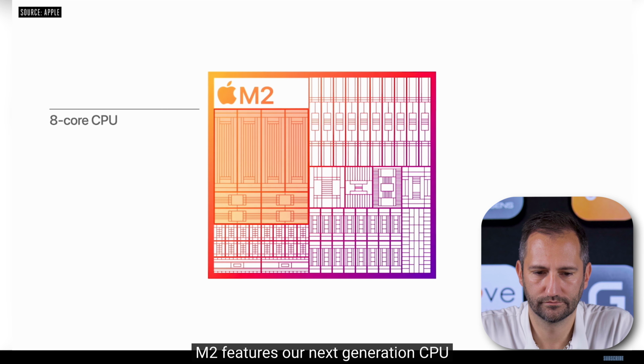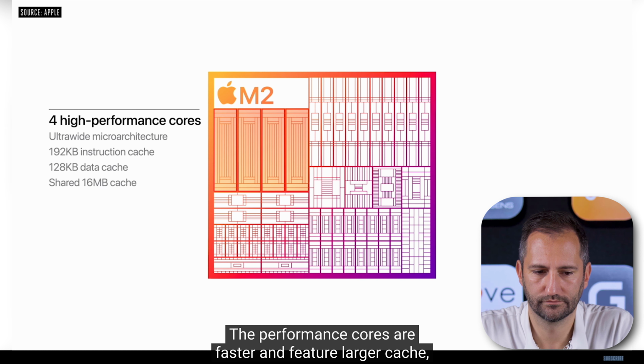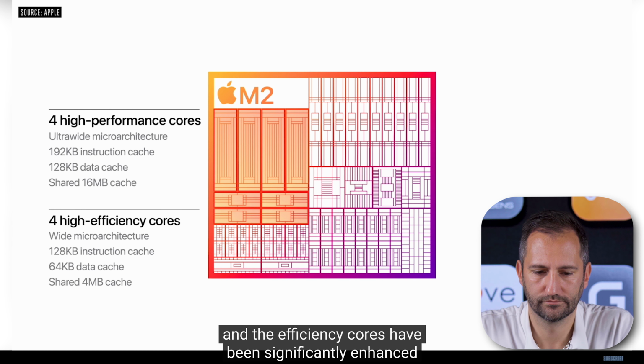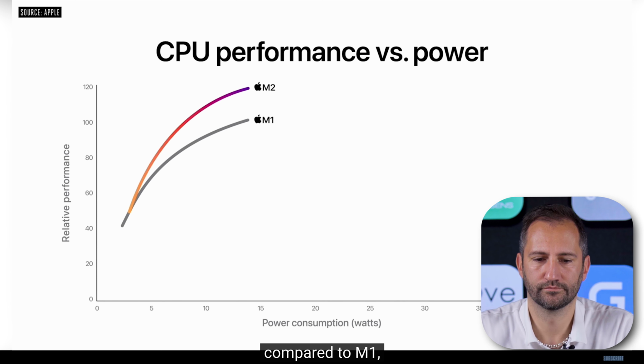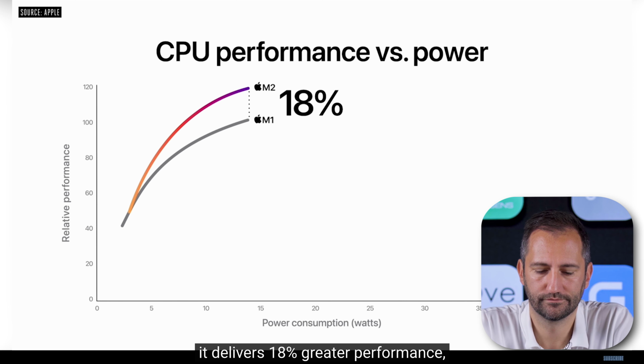M2 features our next generation CPU with advancements in both the performance and efficiency cores. The performance cores are faster and feature larger cache, and the efficiency cores have been significantly enhanced for even greater performance gains. When we look at the multi-core CPU performance of M2 compared to M1, it delivers 18% greater performance.